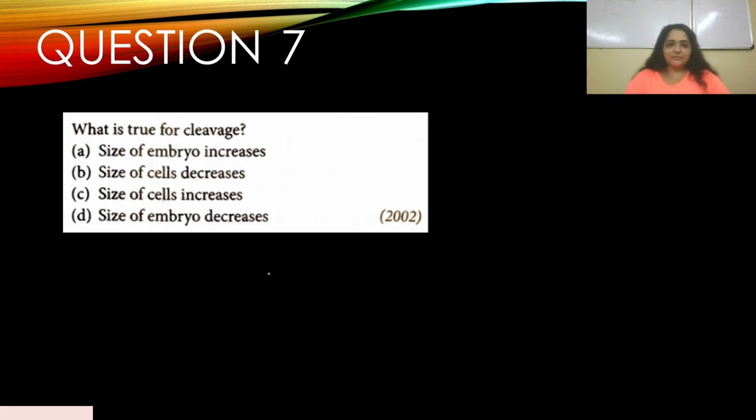Okay, question number 7. What is true for cleavage? This appeared in 2002. What is true for cleavage? A, size of embryo increases; B, size of cells decrease; C, size of cells increase; D, size of embryo decreases. A change in the size of the embryo happens much later.